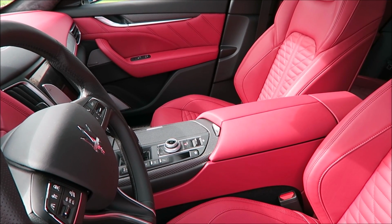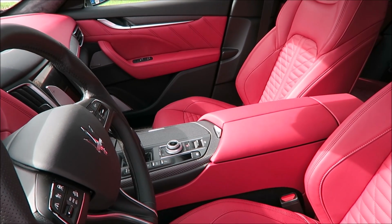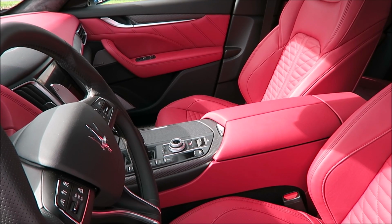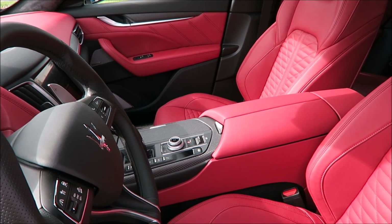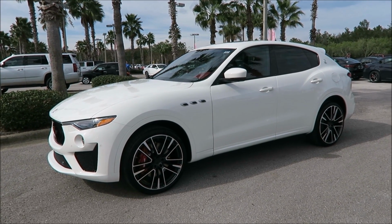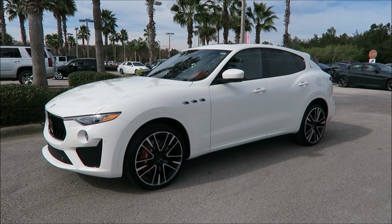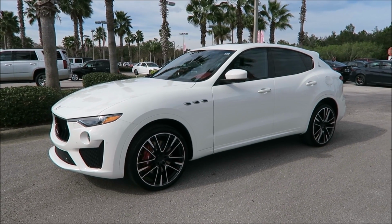Inside, leather is the name of the game. The sport seats, the door panels, lower dashboard, and armrest are covered in black, red, tan, or beige hides. A full-grain pieno fiore leather is optional. Now the GTS starts at $119,000 US, which is a full $50,000 less than the starting price of a Trofeo. It's not cheap, but it's the least expensive way to get an SUV that boasts a Ferrari engine.